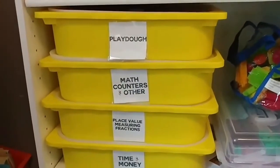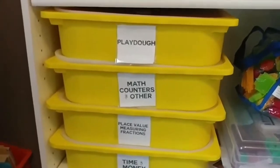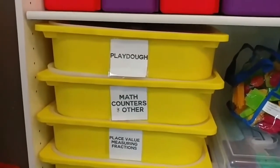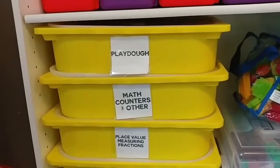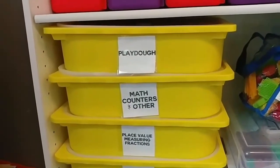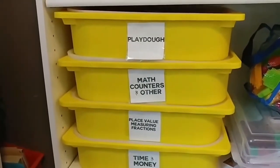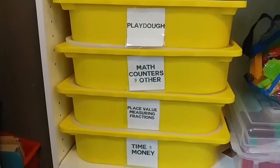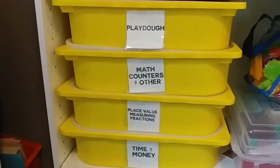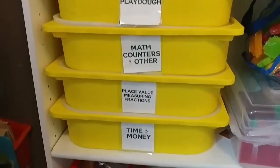But these are from the IKEA Trofast system. I bought these because I was afraid they were going to discontinue the yellow, and I was afraid that I wouldn't be able to get them when I got my Trofast system, and now I don't want a Trofast system. So, I mean, we may get one of the little ones that stores like these things, just to kind of get these off this shelf. But for now, they're here.